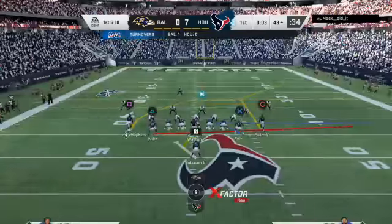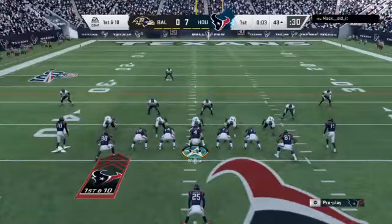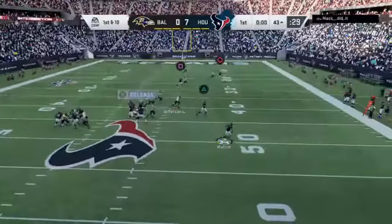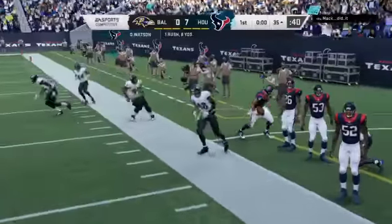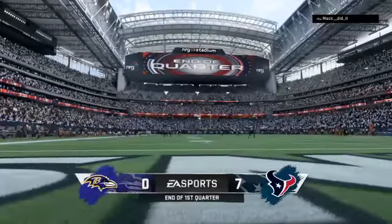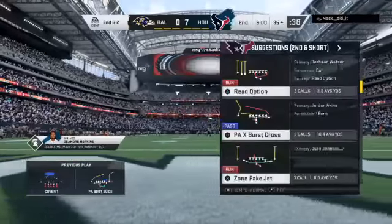And this should be the final play before the quarter ends. After the interception, here's Watson. Escaping the pressure right. And he will be out of bounds here on what will turn out to be the final play of this first quarter. After 7-0 on EA Sports.